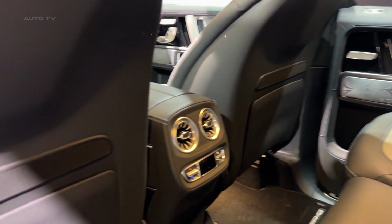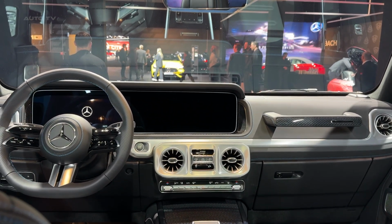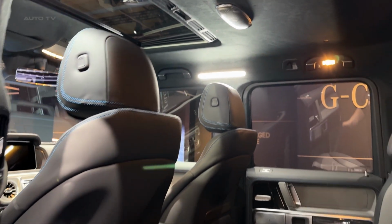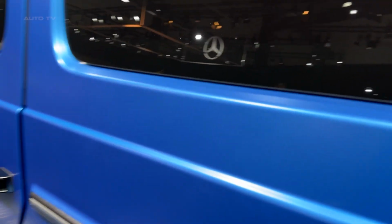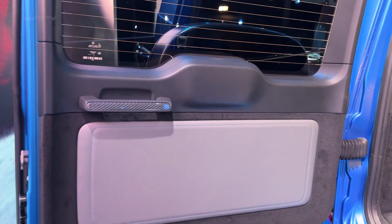Now, all this luxury and capability doesn't come cheap. Prices start at $150,000, and that's before you start checking option boxes. Go for the new G Professional trim with its meaty all-terrain tires and adaptive suspension, and you're looking at $163,700. And don't expect to save money on gas. Even with the new inline-six, this thing drinks fuel like a college freshman at their first party. But that's not really the point of the G-Class, is it?